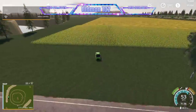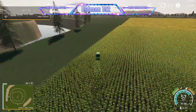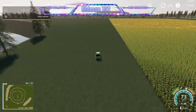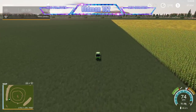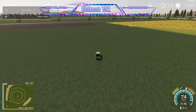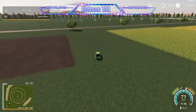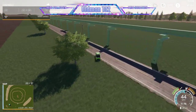So this is field 6. It'll take us across to field 7. I'm going to leave this open, so if you want to put more animal pens down or whatever, or take your plow all these fields together, you can. The area across the street where I'm driving now is not done yet. That's what we're going to work on next. That'll be field 8.